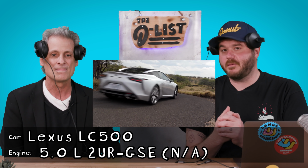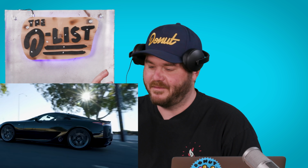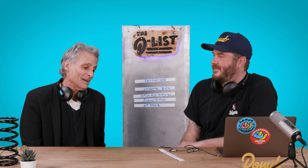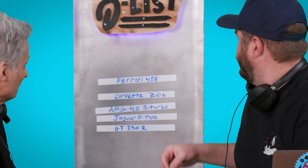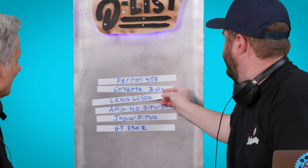This is a Lexus LC500. The engine was co-developed by Yamaha. Was this the one you were telling me about with the tuning of the sound? Lexus and Yamaha have made engines together a few times where the focus has really been on sound. I love these guys that they care about sound, that sound is part of the experience. And look, this is crass, but I'm giving points just because they care about sound. So I'm going to say below the Corvette still. I'm still impressed with that Z06, but above the AMG. I've got to give them points for that.